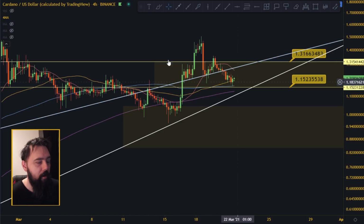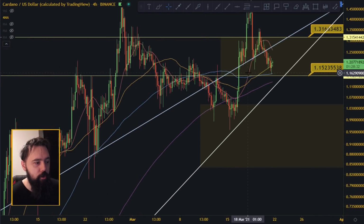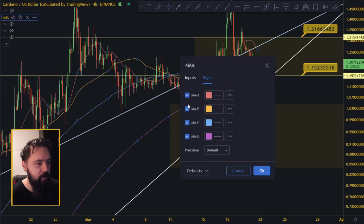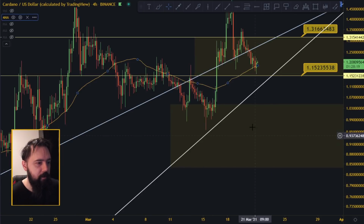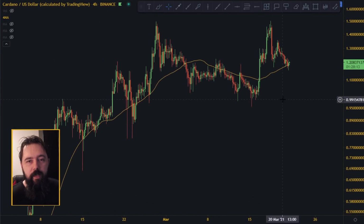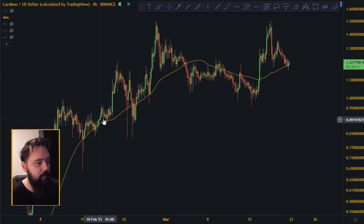On the 4-hourly, you can see here the blue line, that's the 100 moving average, also acting very nicely, but we are actually getting the support on this yellow line, that's the 50 moving average. Now look at this. I'm just gonna remove the other moving averages and keep the 50 moving average, so you can see clearly that the 50 moving average on the 4-hourly is important. You can see here how nicely we got support on it. Even here we went below it, resistance, but once we got above it, support, below it, resistance, try to break it. Now we broke it, and now we're testing it again as a support.